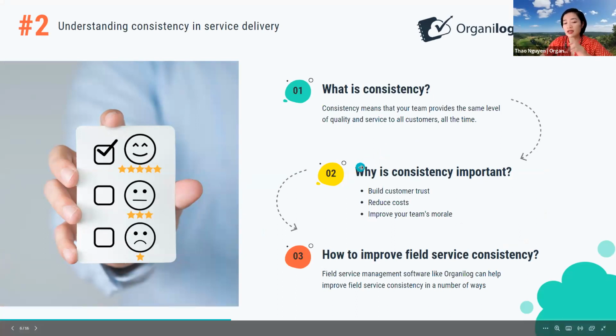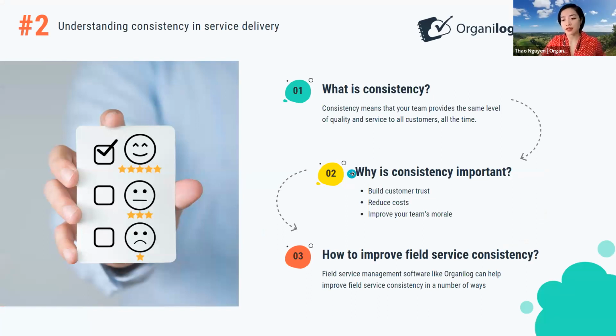So let's start with the first point. What is consistency? So consistency means delivering the same high quality service to every customer every time, regardless of location, time, or complexity of the job. It means meeting or exceeding customer expectations and following the best practices and standards in your industry. It can also mean having a clear and consistent process for planning, executing, and evaluating your field service operation.